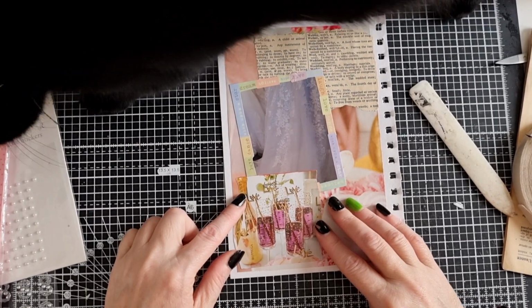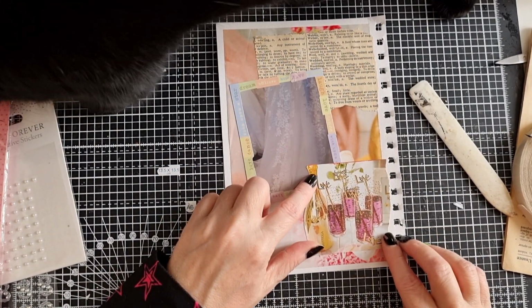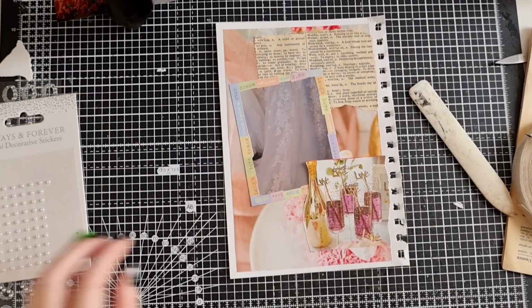Hello, Binks again. Do you mind? She's like, no, Mum. I really don't mind, actually. Maybe I'll just do it like that. Right, excuse me, Binksels. Excuse me.